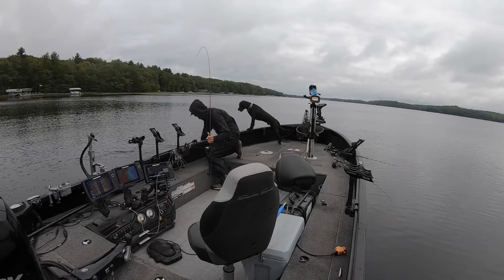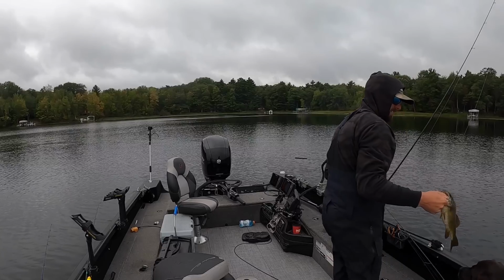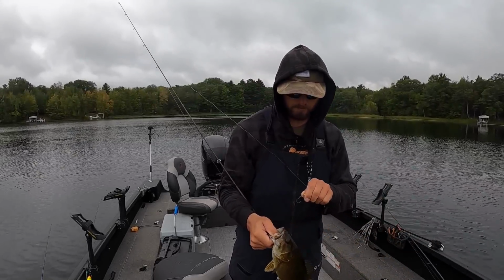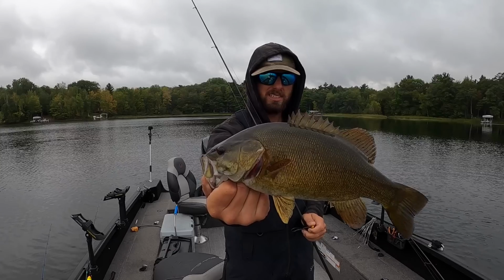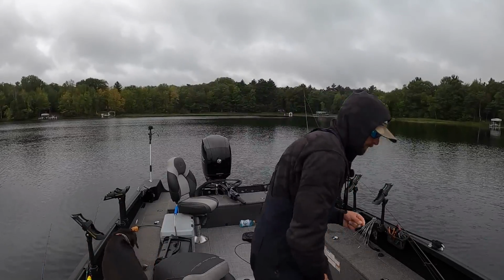Oh, what do you think of that, Surly boy? He's still going crazy. There we go. Not even a big one, but they all just pull so insanely hard. It's one of the best parts about fishing shallow. You get up here, they have nowhere to go, but just to pull really hard.